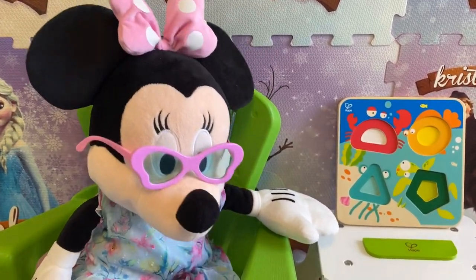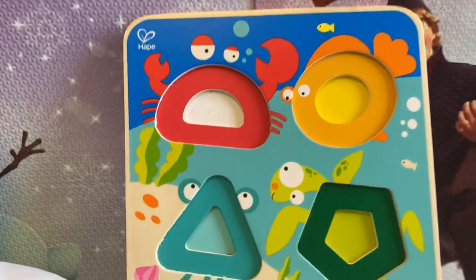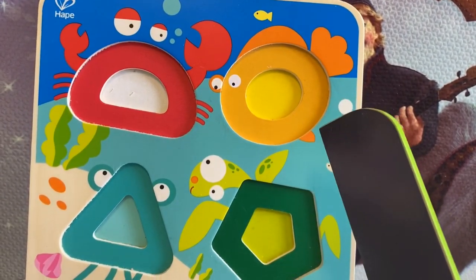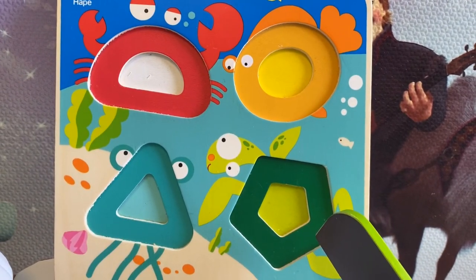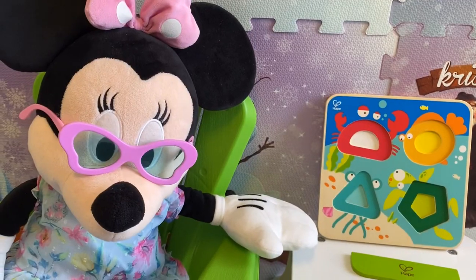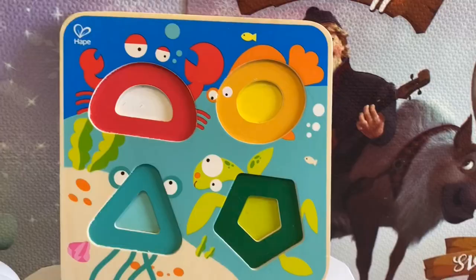Look at this sea animals puzzle, kids. Look, these animals live under the sea. We have a fish, a crab, a turtle, and a jellyfish. We need to find the missing pieces, kids.